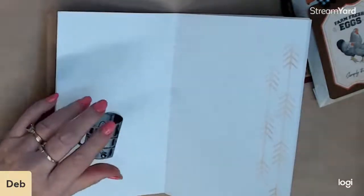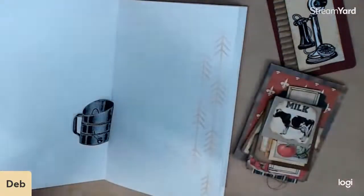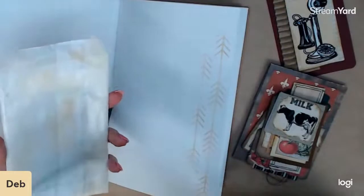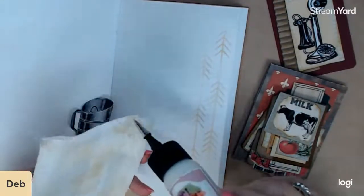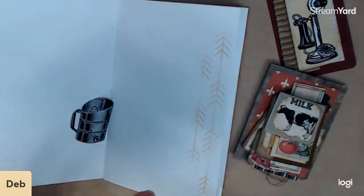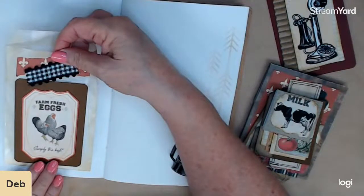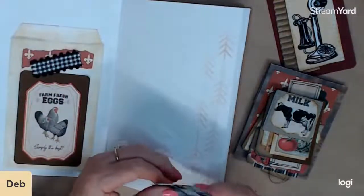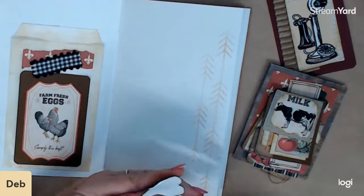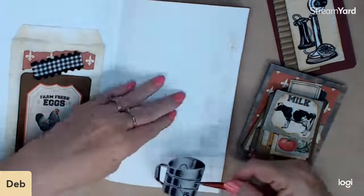So I've already gone through this book and put things in here on pages that I think will work well. And I have this little packet of things that I want to use. And this is the glassine bag. All I've done is colored it a little bit with some distress ink. I'm going to put this little sifter over here because you can't have a farmhouse without a farm kitchen, without having a sifter to sift all that flour that you use to make bread. I'll put it over here.